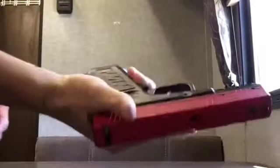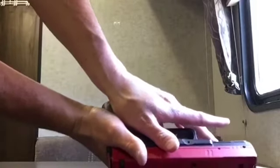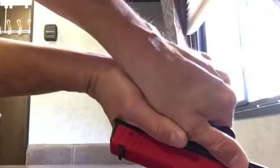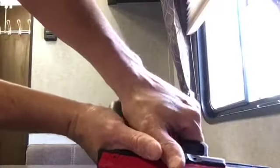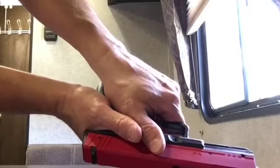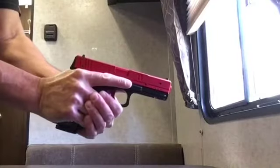Ideally, you want a two-handed grip as much as possible. See this space? I'm going to fit this meaty part of my thumb into that space. I'm going to try and close up all the space as much as possible. So I'm going to roll my support hand forward and see how there's absolutely no black left. If I didn't roll it forward, there'd be some black showing, and that explosion is going to take up that space. So ideally I want to roll that forward, creating this puzzle piece. The less space, the more control I'm going to have on that firearm.